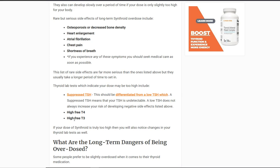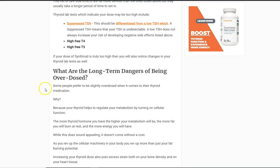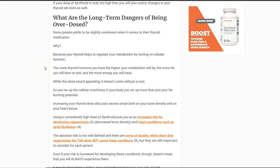Now, we talked about what the symptoms are, but what are the long-term dangers of being overdosed for a long period of time?